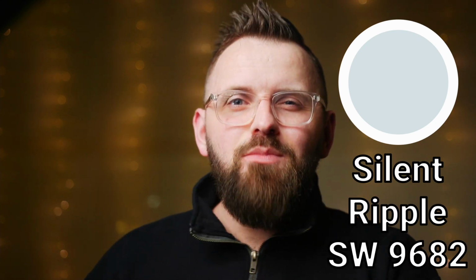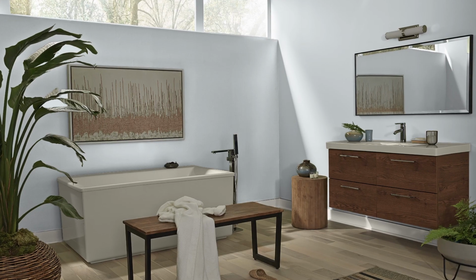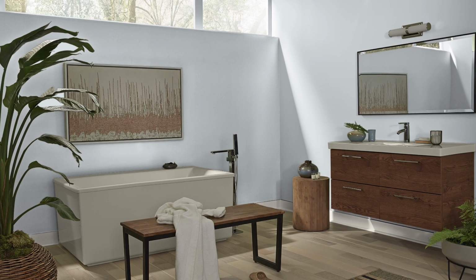Color number 4. This is definitely more of a wild card, but I have seen it used all over the main parts of a home, and it looks good. Not necessarily meshing with my personal sense of style today. The color is called Silent Ripple. And yes, this is a slightly muted, powdery sky blue that has very little gray in it. You could call it a tint of blue because it does have a bit of a milky quality to it.